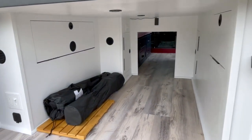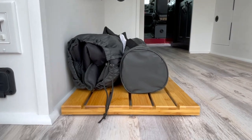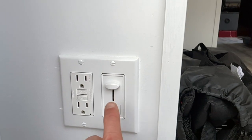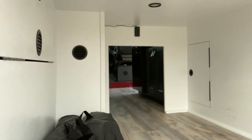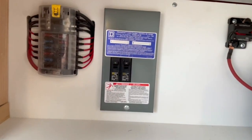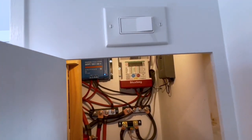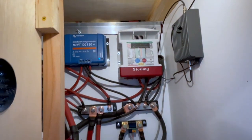A huge garage gives plenty of room to store all of your things, and we provide 2 camping chairs and a bamboo shower stand. Sangria is equipped with a shore power outlet for when you're staying at a campground. And also the garage has a 3rd set of lights to help you see everything in the back area. In the garage is your 12-volt fuse box and also your huge 3,000-watt Ameri inverter. A 3-way switch shines light on the battery-to-battery charger, cell booster, and 305 amp-hour lithium-ion batteries.